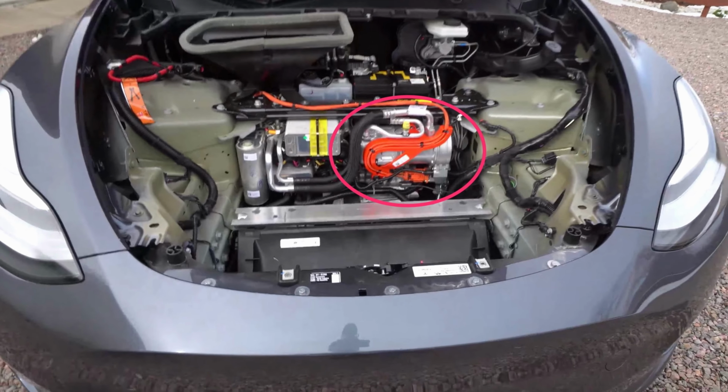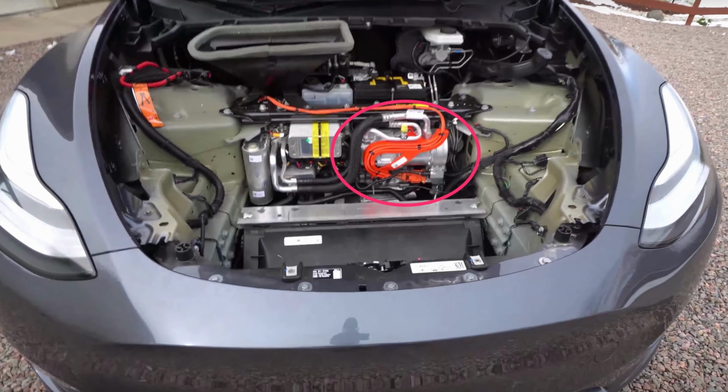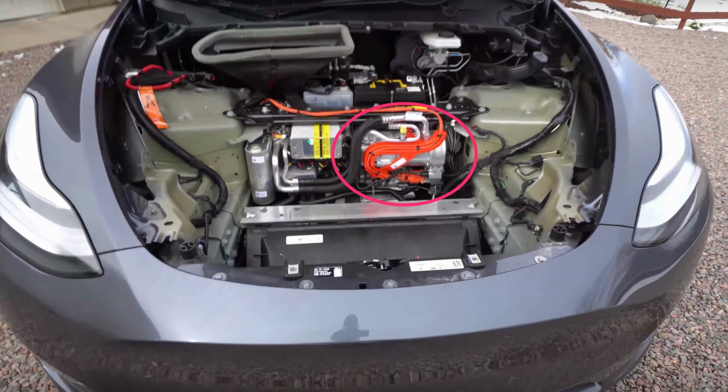Now the 2021 Model 3 uses a heat pump to efficiently heat the cabin in cold weather, just like the Model Y. But the older Model 3s use less efficient resistive heating. With the heat pump, you actually steal heat from the battery to heat up the cabin, which is much more efficient. But this leaves the battery colder.